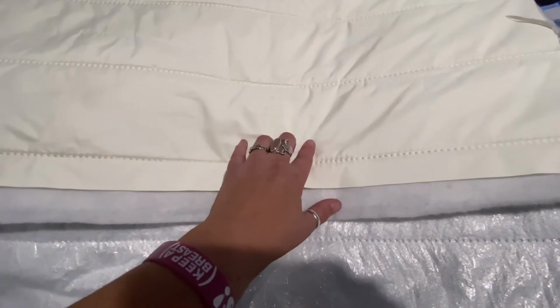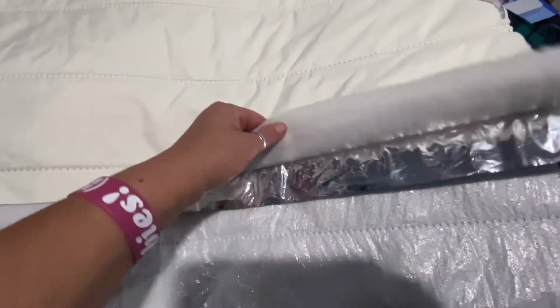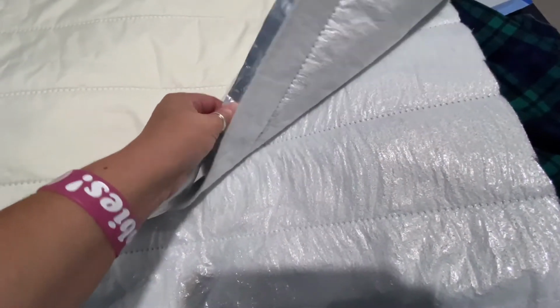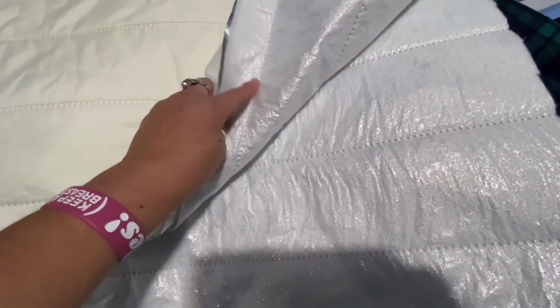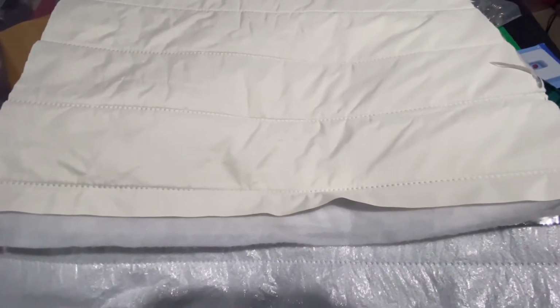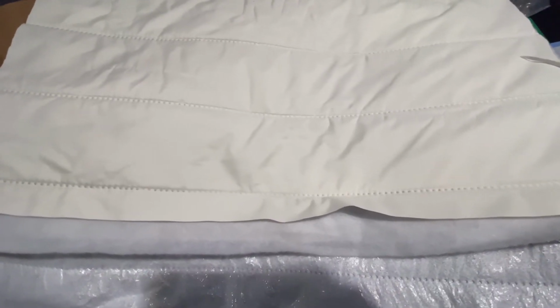It's cottony on one side, has multiple layers. This is like a quilting batting. You have your reflective layer, and then again, some shiny reflective back layer. Now, I enclose mine in white calico, which is usually on sale at Joann's Fabric.